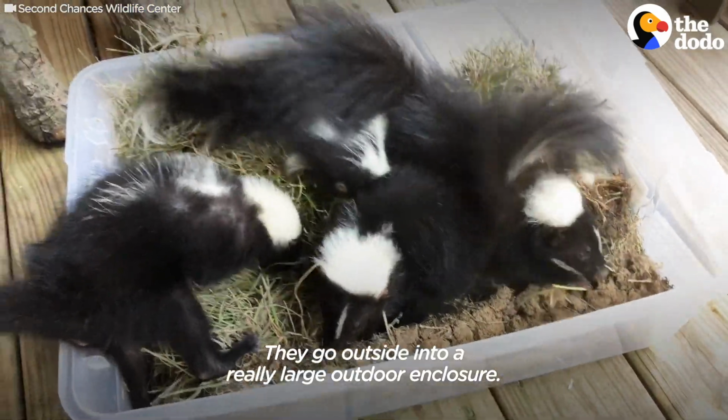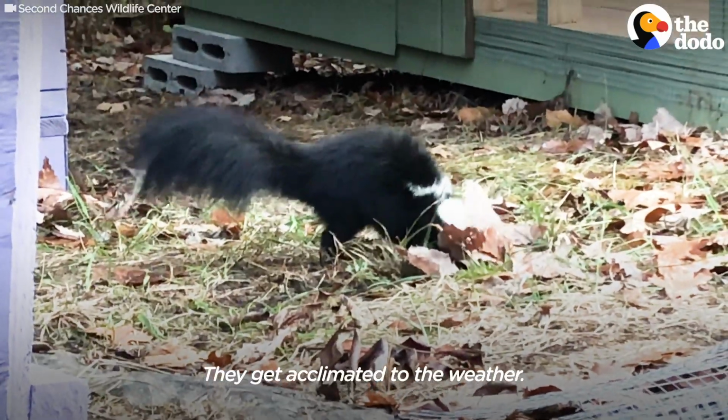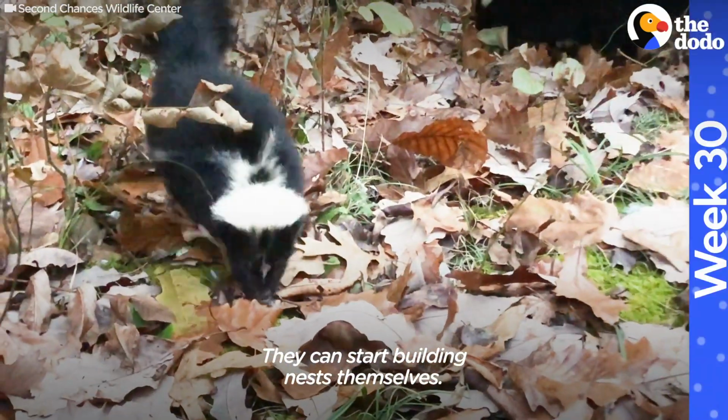They go outside into a really large outdoor enclosure. They get acclimated to the weather. They learn to forage around for their food. They can start building nests themselves.